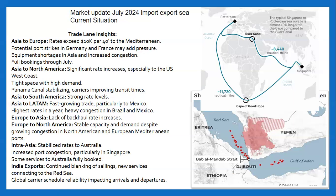Now, equipment shortage in Asia increased the congestion, with full booking through July. Here in Asia, shortage means empty containers are not available in the inventory. Due to this also, there is full booking through July. Booking is not available, and all vessels are full. Okay, understood.